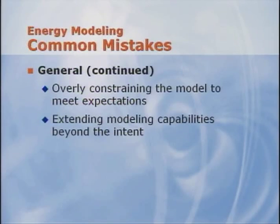Similarly, we often run into simulations where a software tool is used beyond its intended purpose in an attempt to model features that have yet to be incorporated into the tool. Caution must be taken when attempting this because it requires an in-depth understanding of the tool's existing functionality, sound theory behind the workaround, and a means to verify the results are reasonable.